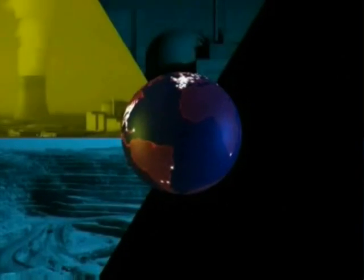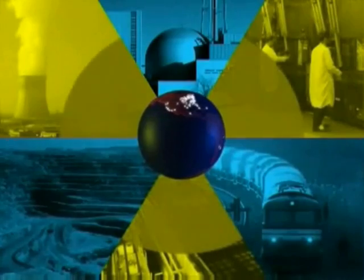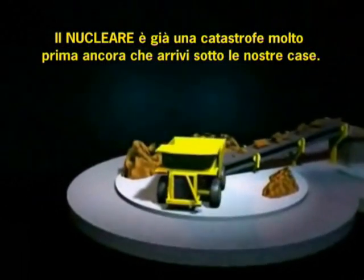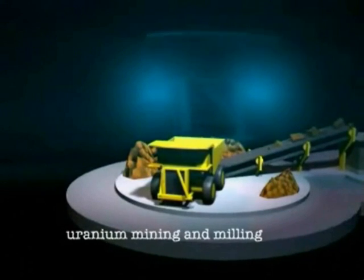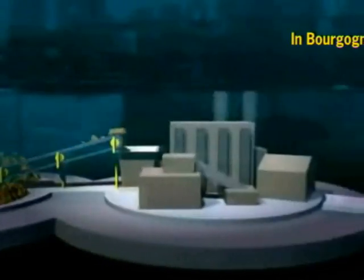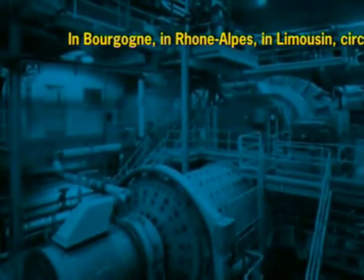To extract such vast quantities of energy from such an unconventional fuel, the nuclear states have built an industrial complex that spans the globe. This fuel chain begins with uranium mining. In a conventional mine, uranium-bearing rock is dug up from open-cut pits or underground tunnels. It's trucked to uranium mills where it is crushed to a fine powder and chemically treated to separate the traces of uranium.